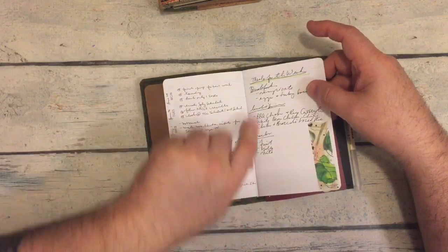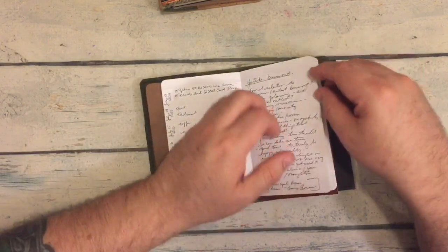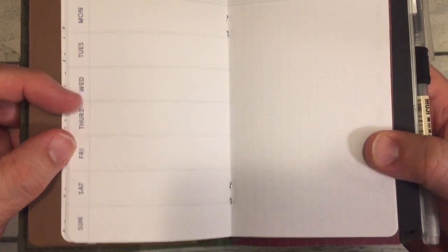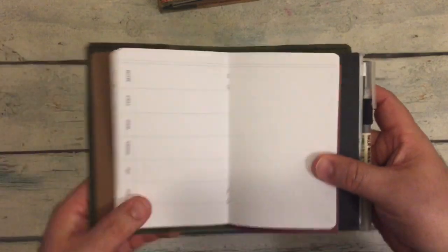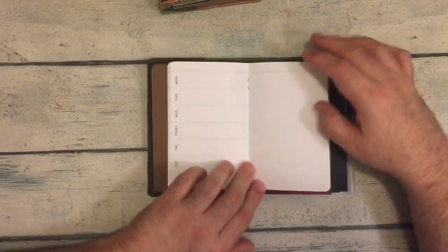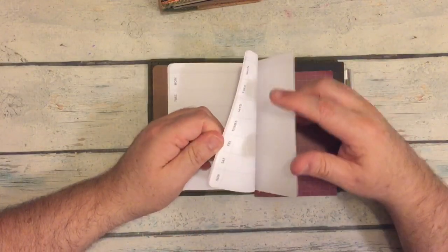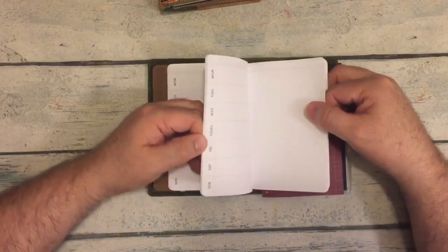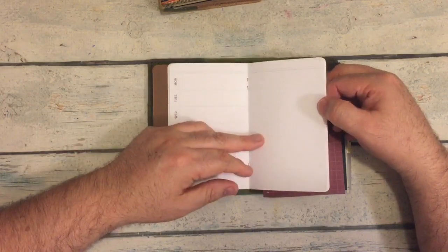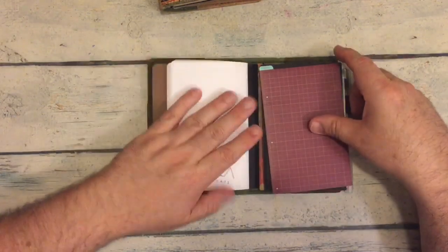So here we are just for July, and to see what it looks like blank. Here's a blank one. You can see Monday, Tuesday, Wednesday, Thursday, Friday, Saturday, Sunday, and then just a grid. It's very simple at the top, and that's one reason why I like it, because it's very minimal. It has I think 21 or 22 weeks in it, so it's almost half a year, which is a good thing.